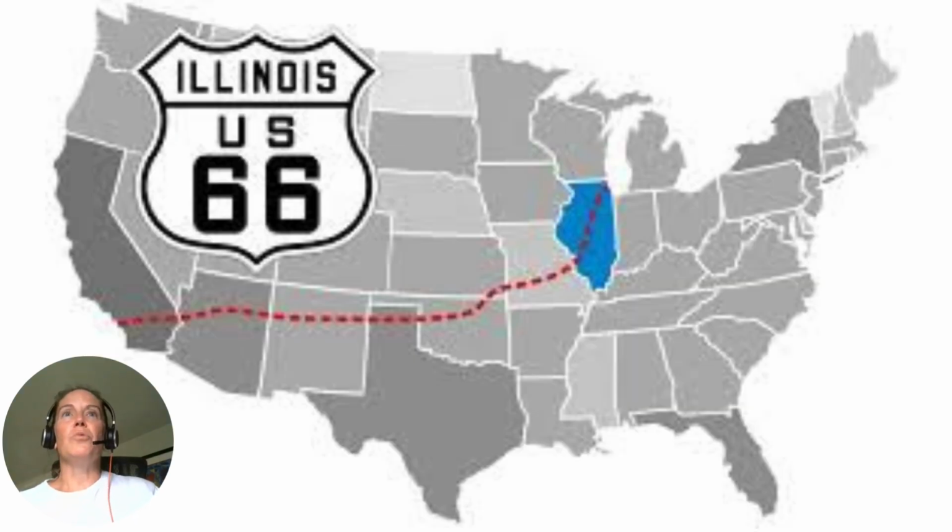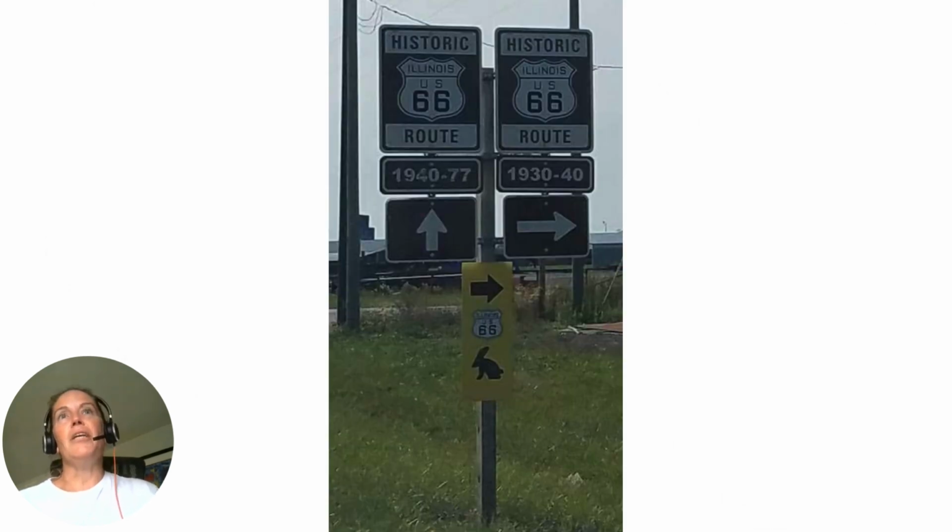Once the numbered routes were created by the federal government, it was up to each state to carry out the construction of these roads. The route was not entirely paved until 1938. For the duration of our virtual field trip, we will focus on a portion of the highway in Illinois. The highway was laid in part over pre-existing auto trails. Route 66 was thus built in segments, often discontinuous ones, and was not entirely paved until 1938.